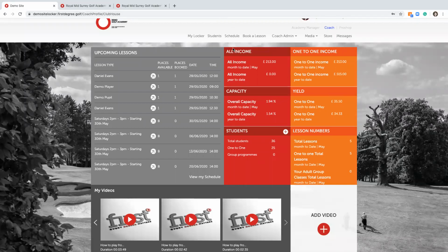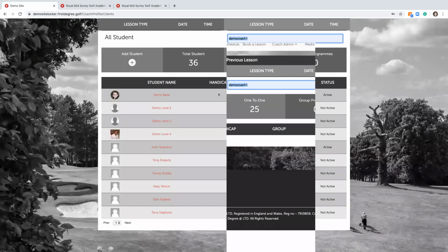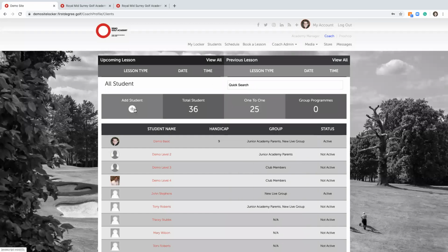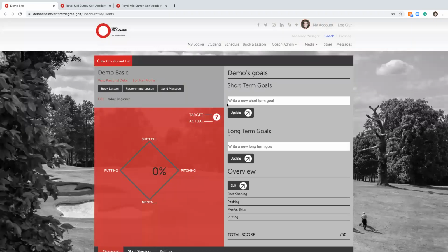Students are also created at the point of a booking being made, either through the Coach Locker, the app, or through the ProShop area. So once a student account is created, you don't then need to create that student again. If we navigate to the student section, we can now see that we've got a list of students that are associated with our account, and we can navigate through these students by using the quick search function. You can also add a student by clicking on the plus icon, and by clicking on a student name, you'll then be taken to the student's locker area.